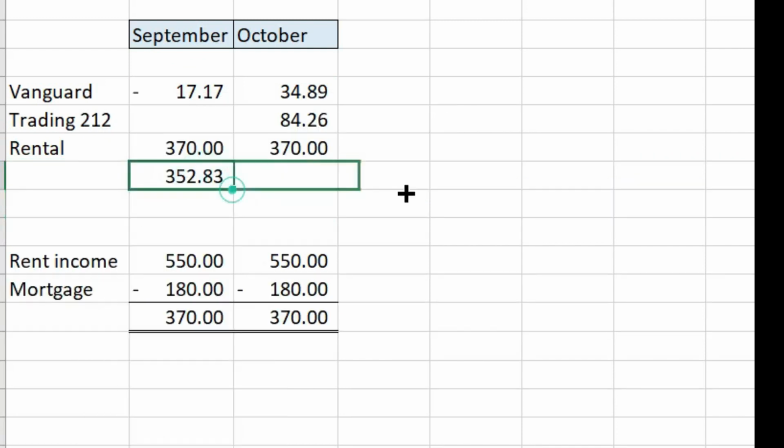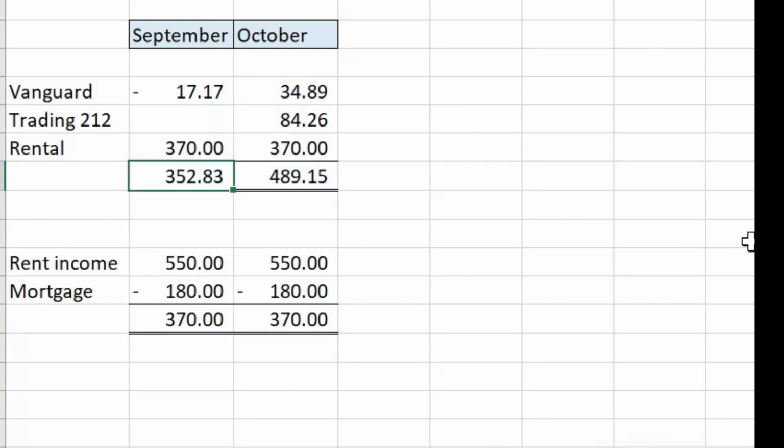Okay, so let's pop some totals here. So my total passive income in September was £352.83, and in October that was £489.15.